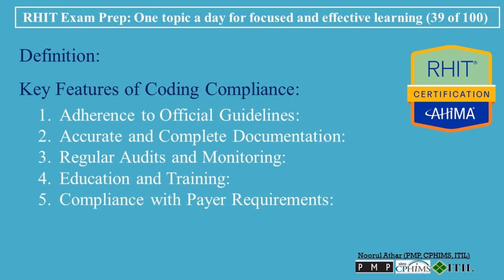5. Compliance with payer requirements. Coding compliance also involves understanding and meeting the specific coding and billing requirements of various insurance payers, including Medicare, Medicaid, and private insurers. Each payer may have unique coding rules and coverage policies.